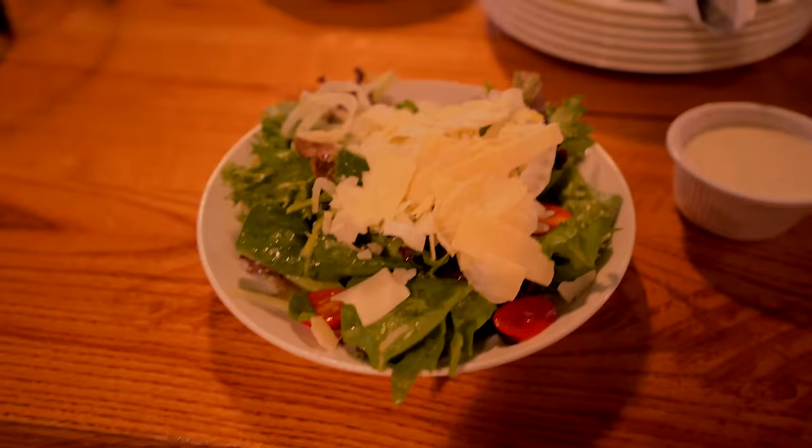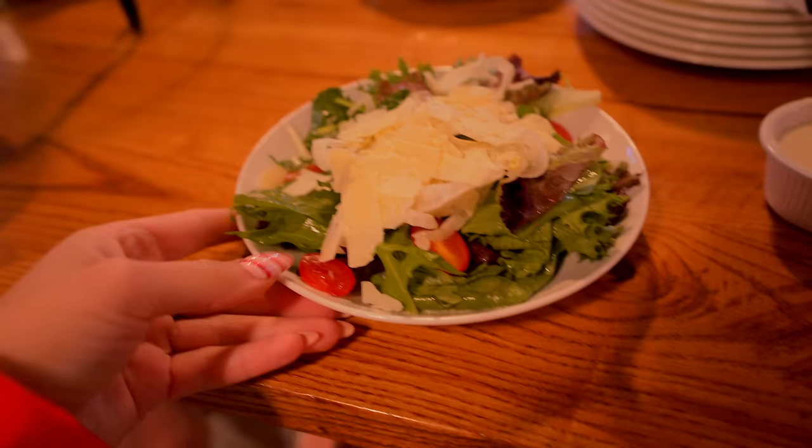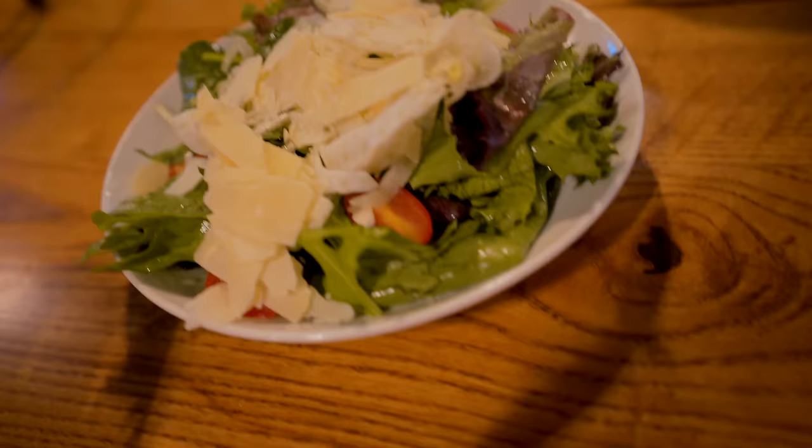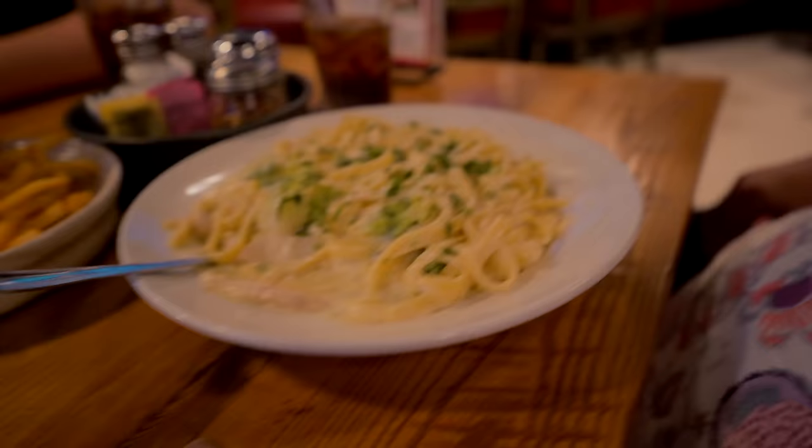So my house salad has come. This is only a side salad. This is the smallest salad you can get. It just said side salad, but it's the perfect size for me. I've got the house salad, and it's a mix of olives and lettuce with some nice cheeses inside. Mom got the fettuccine. Was it fettuccine, ma'am? Fettuccine with chicken and broccoli.